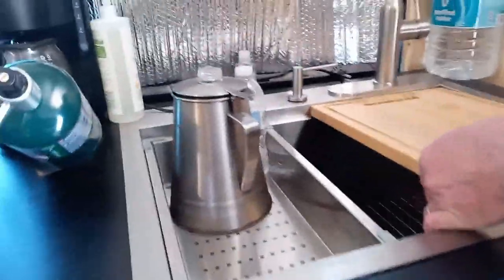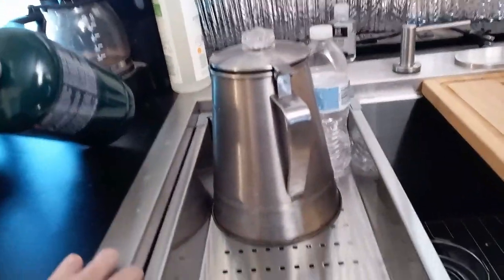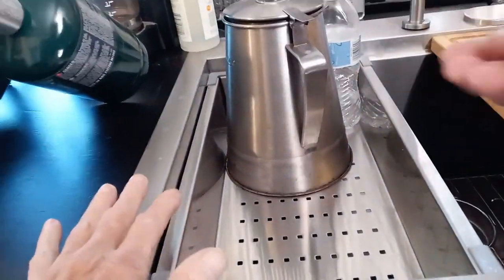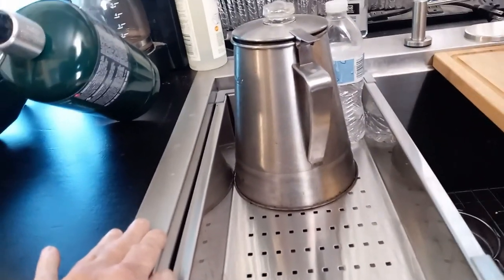That's so nice, because you have a drain thing here. This is really nice, too. I didn't bring it with me, but there's also a roll-out stainless rack that rolls out and sits on this edge, so we can have countertop all the way across.